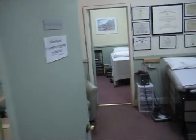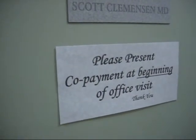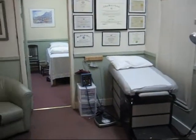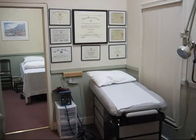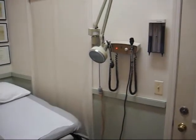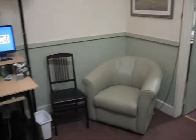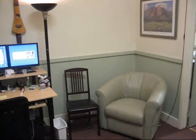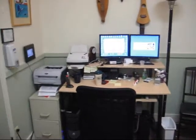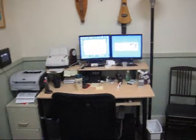And then you head into the main room, where the first thing people see on my door is, please present the copayment at the beginning of the office visit. No one ever does. And then coming into the main office room, in this corner you have all the obligatory stuff on the wall, my Dynamap and my standard exam table, eBay otoscope and ophthalmoscope. Now in this corner I have the main patient area, which is a very nice barrel chair and a separate console chair. The computer station has dual monitors, a scanner, a printer, and one filing cabinet is all that you really need.